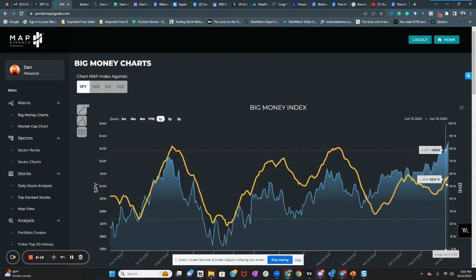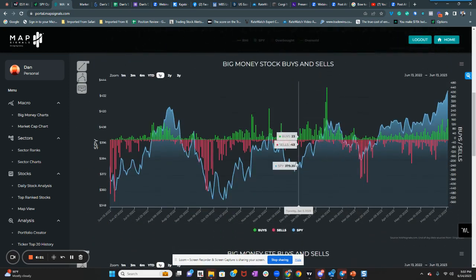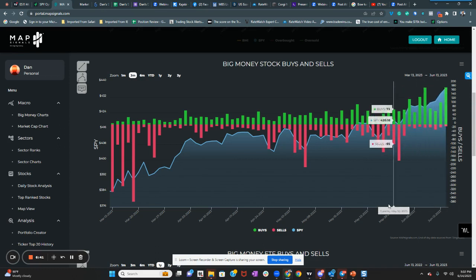Notice how when the big money index is going up, the price is going with it. These guys are the market. When they're buying, there's no way for the market not to rise. And yesterday, boy, were they buying. Look at that. 179 buys, 8 sells. One of the biggest days we've seen, more than this day. I'm going back a few months here. We have not seen this much buying. So that's a real bullish picture. At some point, it gets too high, it peaks and it falls. But at the moment, it's extremely bullish.